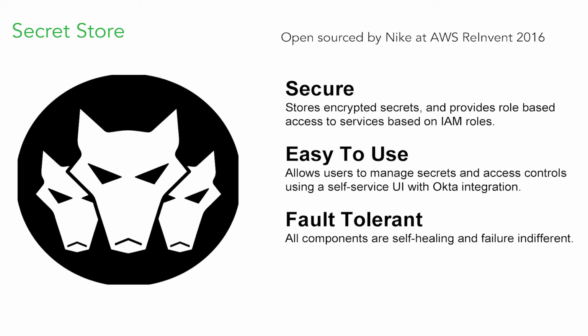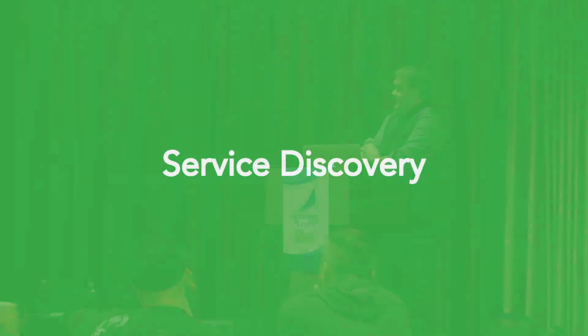It's easy to use and self-service. It allows our customers to manage their secrets themselves with a self-service UI, and it has Okta integration for authorization. It's fault tolerant, right? It's architected with tons of self-healing components and robust automated backups. So yeah, we've been really happy with Cerberus and really have enjoyed working with the Nike team as well. So, service discovery.